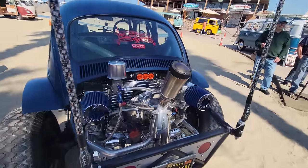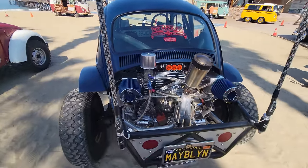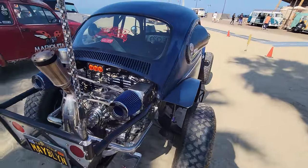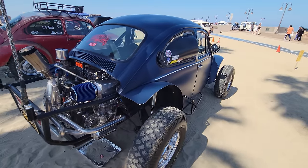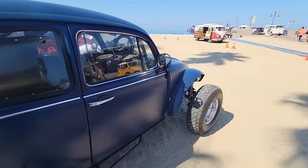Dual carbs, K&Ns. If you go in the sand, you have to put bags on your K&Ns. You've got to put these, they're called outerwears, on there. Otherwise you'll get sand in your motor. I used to have friends of mine that would get sand in their motor.